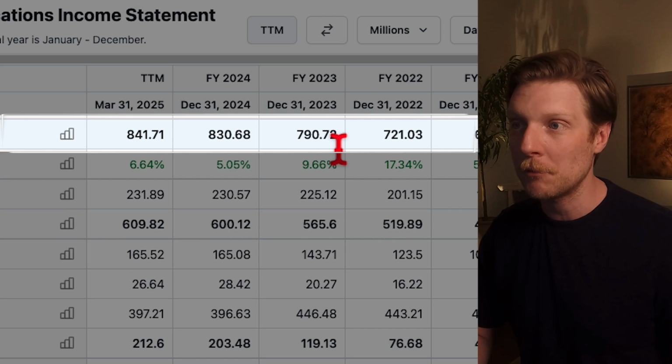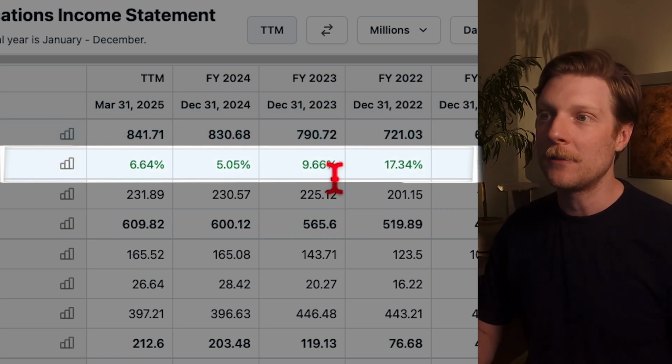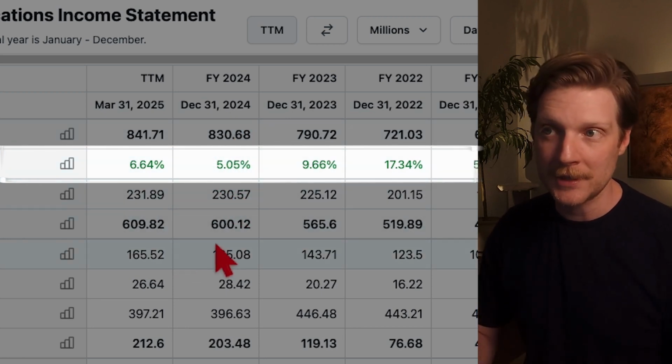So in 2023, they unveiled their projection that they're going to hit $1 billion. They've done 9% revenue growth in 2023, 5% in 2024, 6% over the trailing 12 months. To me, it looks like they are on track to hit their revenue targets. They do not give wild revenue targets like Elon Musk does about Tesla and about Starlink. I'm inclined to believe that a 5 to 7% revenue growth is reasonable.